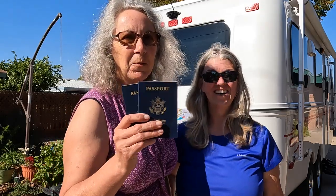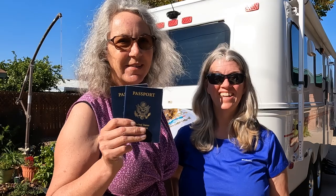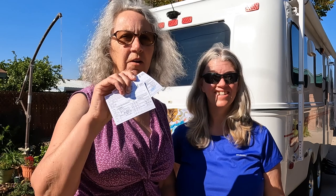Number one, don't leave home without these, your passports. Make sure that your passports are valid for at least 6 months after you return. So that holds true for a lot of countries. Along with the passports, your COVID vaccination cards. You won't need this to get across the border, but there are some venues that you may need them in.